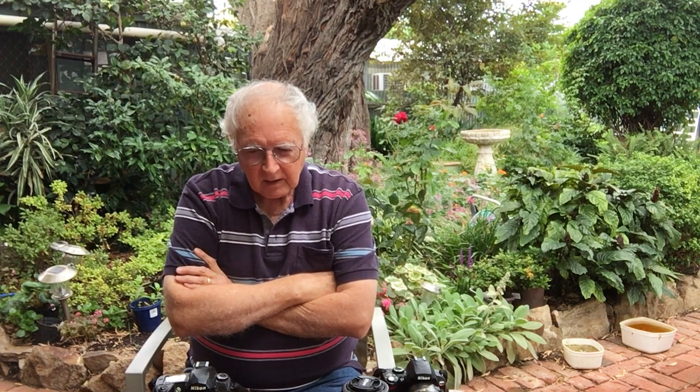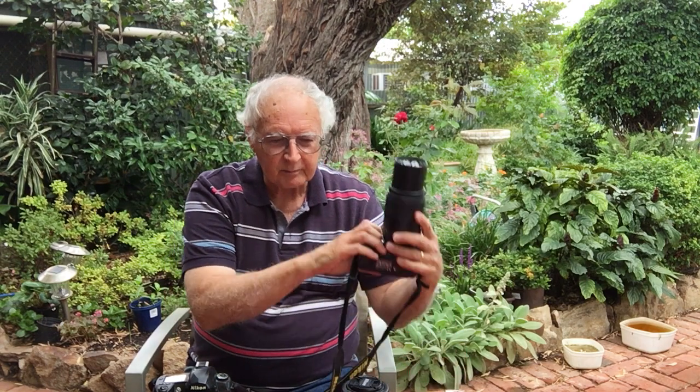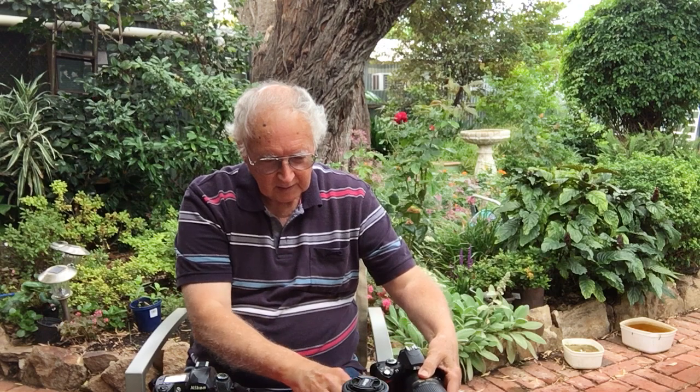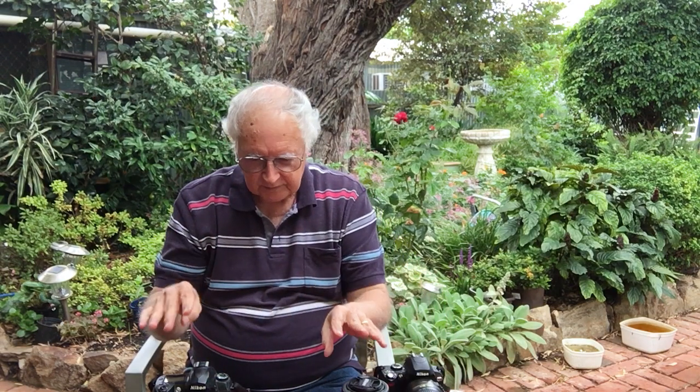What I've noticed when I started using these cameras and these lenses is that I've never been one to get really expensive lenses. This big one here I picked up second-hand in a camera shop at a really good price, and it's probably in mint condition, as are these lenses, which came with John's D60 camera. They're pretty much in mint condition, but they're really sharp.